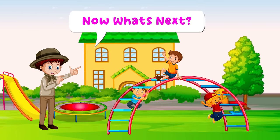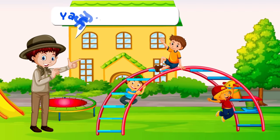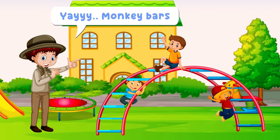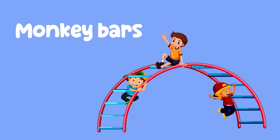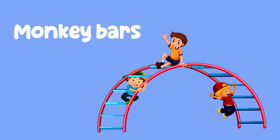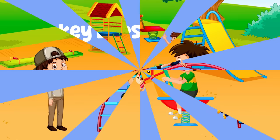Now what's next? Yay! Monkey bars. Monkey bars. Horizontal bars for hanging and swinging.